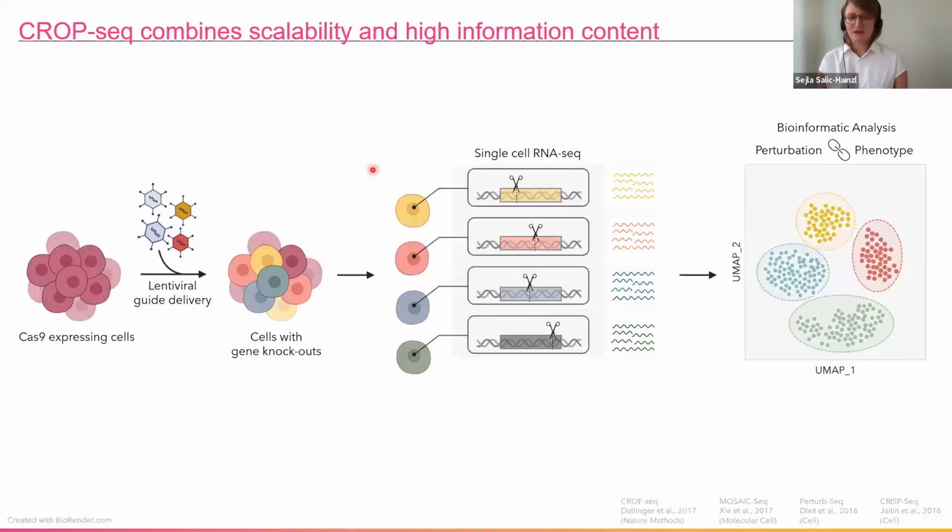Now, there are many ways to perform pooled single-cell CRISPR screens, and the technology we've set on is actually crop-seq screens. The advantage of crop-seq screens or single-cell CRISPR screens in general is that it combines scalability with a quite information-rich readout, which in our case is single-cell RNA-seq. So these screens are not done in these 96 well plates that I've shown you before, but they actually can be done in large dishes. Large amount of cells can be cultured.